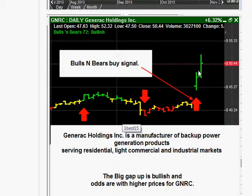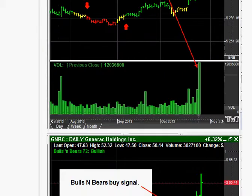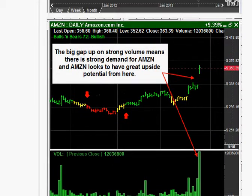GNCR, gap up. I mean, this is just a beautiful chart pattern, and this one came up and it has gone down a little bit, and now it's back up. So this is a good long-term stock. I still, every stock on here I still like.